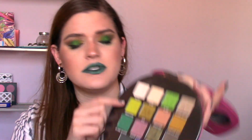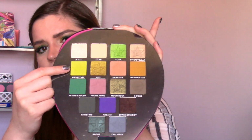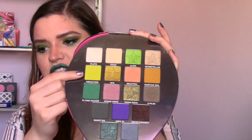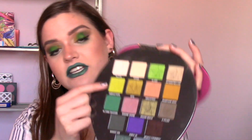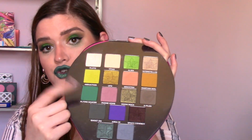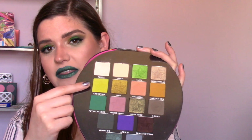And then Abduction here is more of like an olive tone. To me on my monitor it looks a little yellow almost, but it's one of those like bruise greens, for lack of a better descriptive word. But I do like having these bruisey green shades because I think if you want a true green, it's nice to have something like this that still has a green base to blend it out with.